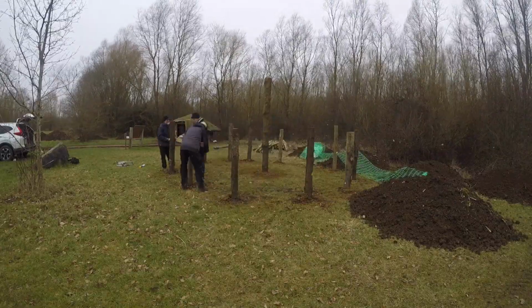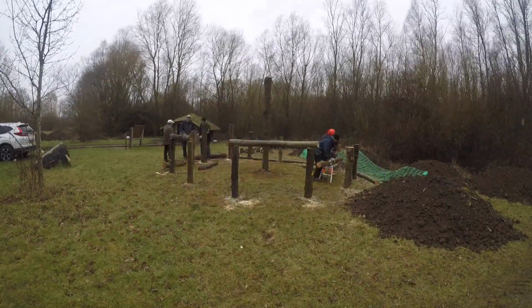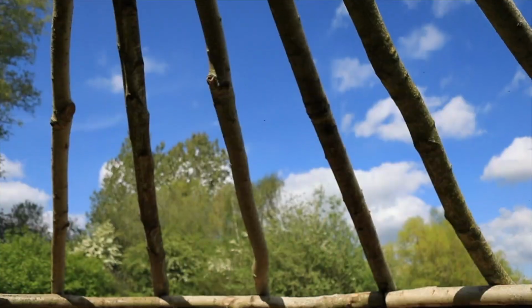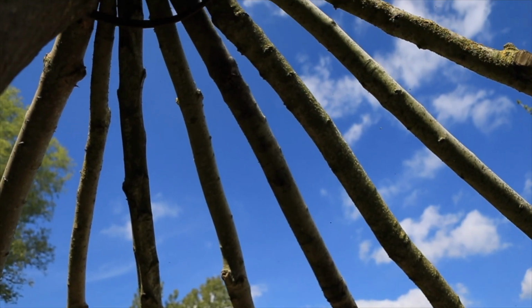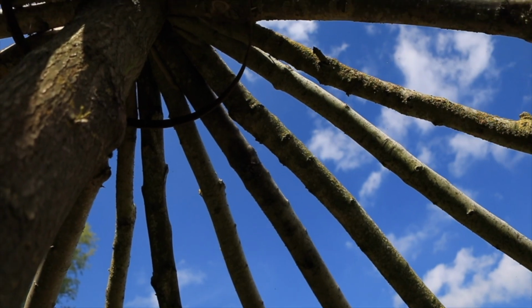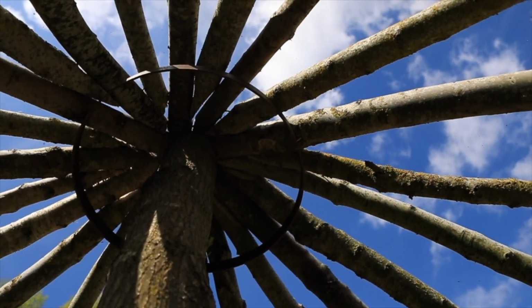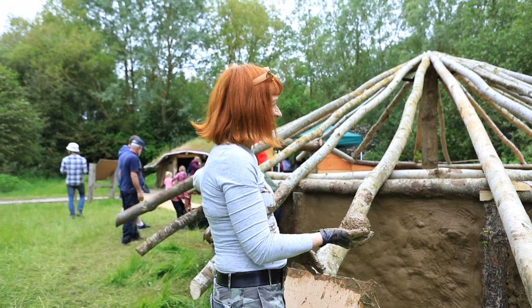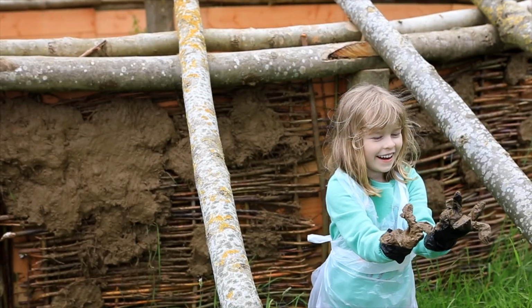We constructed a ring around the top of the outside circle of posts to hold them all together. From there, we built and shaped the roof posts to fit together at the top of the apex of the ring. During half term, children and adults got their hands muddy and learnt how to build a house the Iron Age way.